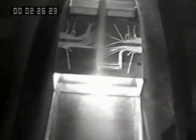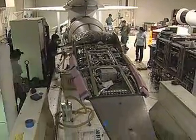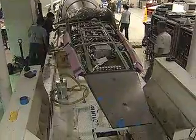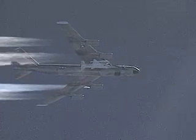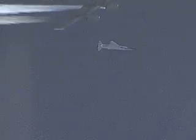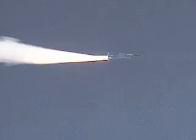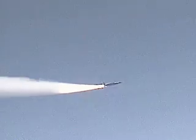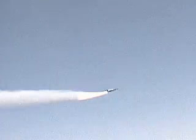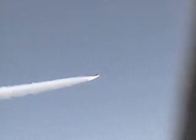After some 4 decades of study and ground research, the technology was ready for an actual flight of a scramjet-powered aircraft. 3, 2, 1, launch. The X-43 made aviation history in March of 2004 with the first successful flight of a supersonic combustion ramjet or scramjet-powered airplane at hypersonic speeds greater than Mach 5 or 5 times the speed of sound.